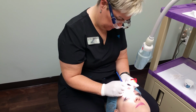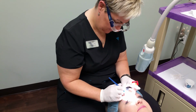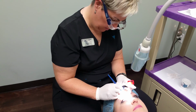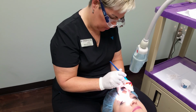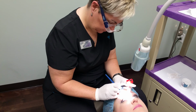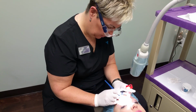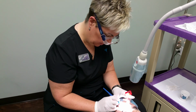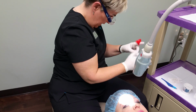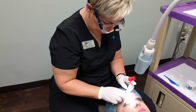On a scale of 1 to 10, Jill? It doesn't hurt. 0. And the nice thing about this technique is that we're able to actually draw in hair strokes that look a lot more natural than the typical penciled in look. So I'll show you. So you create an eyebrow. So we actually create hair strokes. It's more like sketching than tattooing.